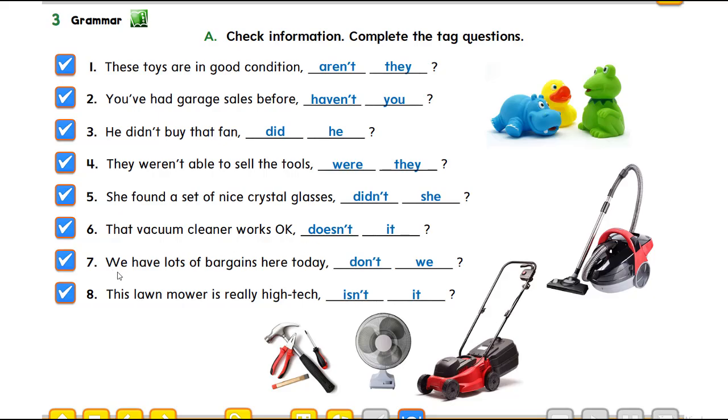Number 7. We have lots of bargains here today. Don't we الفاعل we have. الآن هذا ليس تام وإنما لدينا ملكية، الفعل فعل رئيسي في هذه الحالة فعل مضارع، وفي المضارع إما do أو does، ولأن الفاعل we إذا نحتاج do، وفي هذه الحالة احتجناها منفية بسبب أن ما سبق مثبت don't we. Number 8. This lawn mower is really high tech. الآن lawn mower وis نستخدمها إذا منفية isn't ونأتي بضمير يعود على lawn mower it.